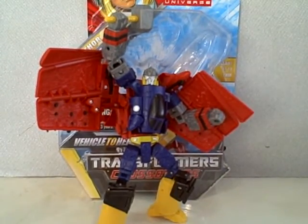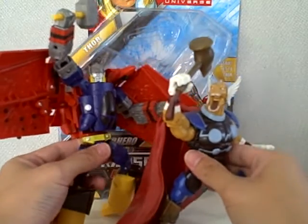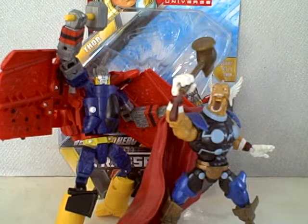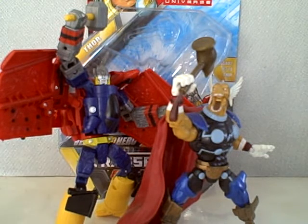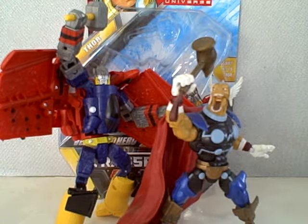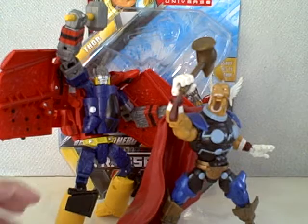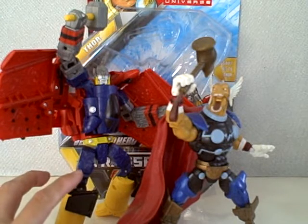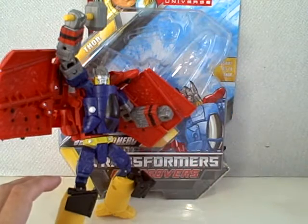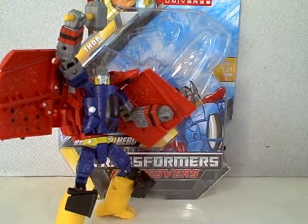What I do have is a figure of Beta Ray Bill. In the comic book, he was an alien who got a hold of Mjolnir, Thor's hammer, and turned himself into the god of thunder. Almost the same size. I like the size that Hasbro chose for this particular figure. Okay, let's put Beta Ray Bill to the side first.